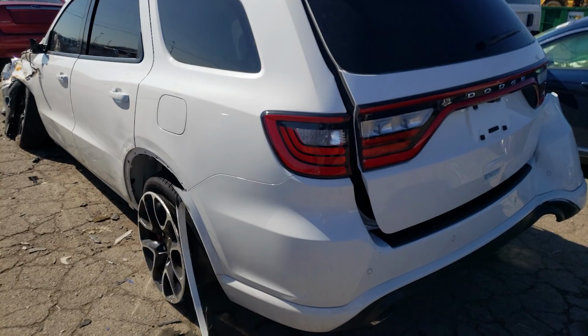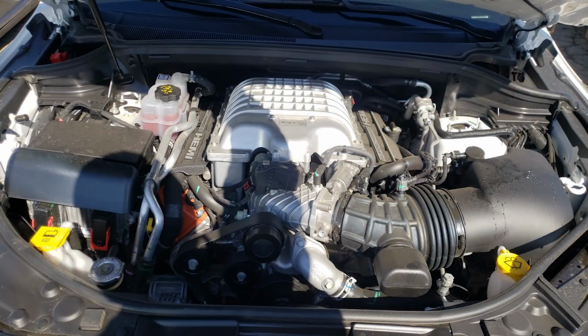So unfortunately, that 710 horsepower and 0 to 60 time of 3.5 seconds is proving to be too much for some people to handle so far.